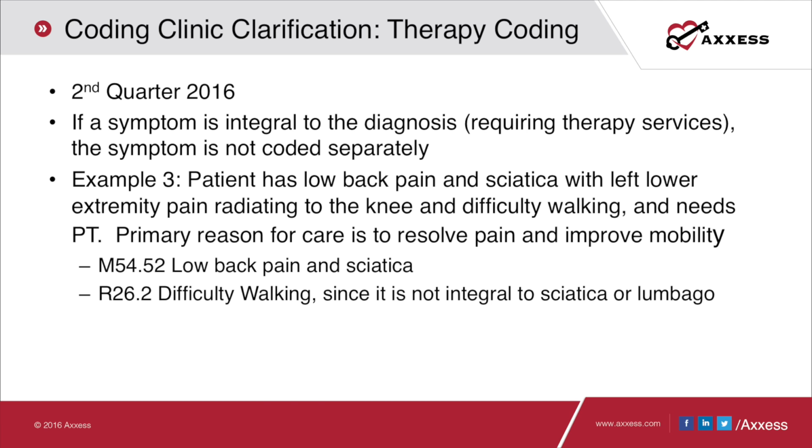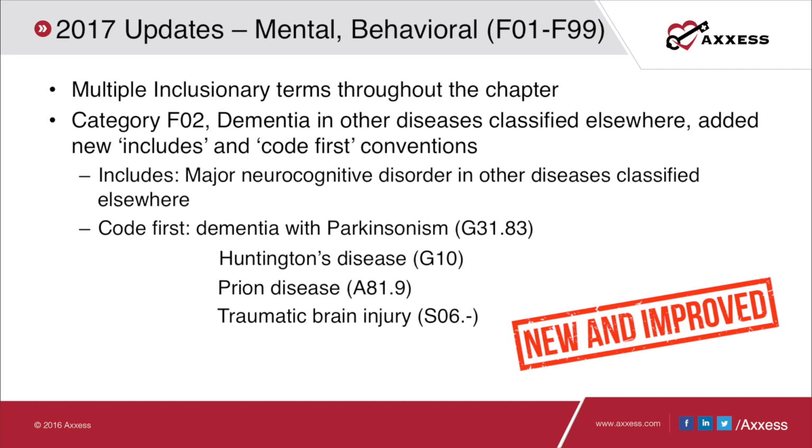Example 3. Patient has low back pain and sciatica with left lower extremity pain radiating to the knee and difficulty walking and needs physical therapy. The primary reason for care is to resolve pain and improve mobility. In this case, you code M54.52, low back pain and sciatica, and then you also code R26.2, difficulty walking, since it's not integral to sciatica or lumbago. All right, so hopefully that provides some clarity as to the therapy coding and ICD-10.